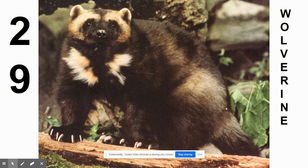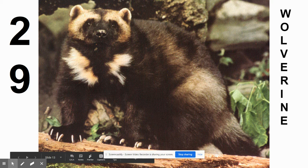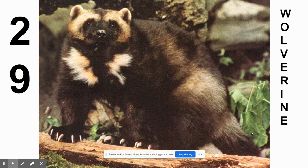Number 29, the wolverine. A couple things you'll notice with the wolverine. First of all, the massive feet. Notice their footprint surface area here is pretty large compared to other animals of similar size. And the massive claws. Wolverines are probably one of the best suited animals for running on snow. Their foot is like a built-in snowshoe because of its size.